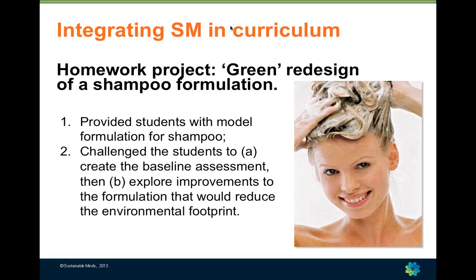Okay, and now as far as the actual project, again, remember that I've got 2 weeks to go through all of green design with my students, given the constraints of the semester. And so I decided to have them work on something they're very familiar with, and that's also a chemical product, and that was shampoo. So what I did was I provided the students with basically a model formulation for shampoo, which I'm going to show you in a sec.